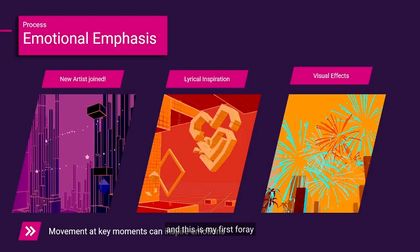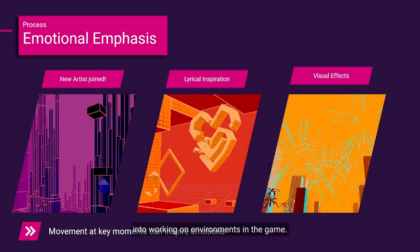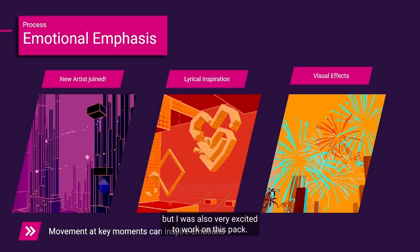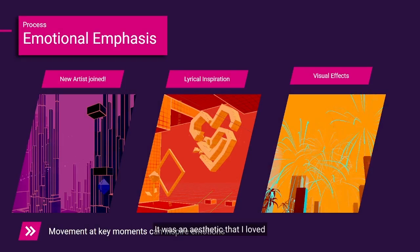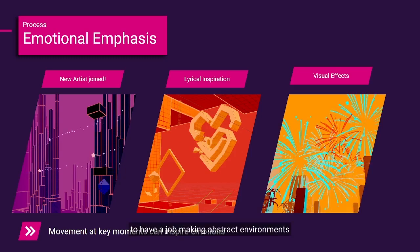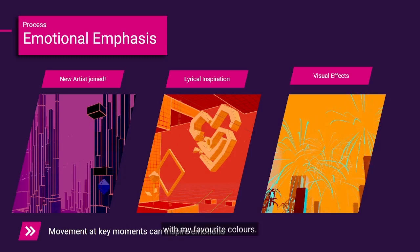I was a new artist on the team, and this was my first foray into working on environments in the game. I was quite intimidated, but I was also very excited to work on this pack. It was an aesthetic that I loved, and it honestly felt like a guilty pleasure to have a job making abstract environments with my favorite colors.